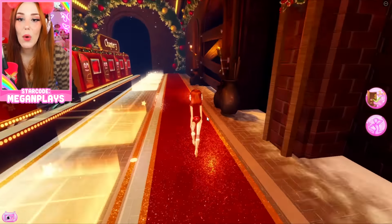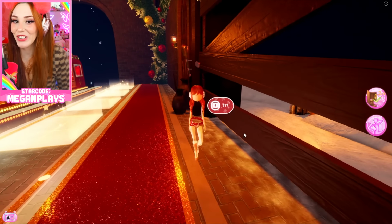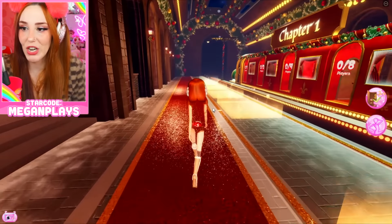If we come over here, we can see that we have a boarded up place with some Greek columns. This is hinting at the Luna lore, and as we can see, I have this interaction here, which I don't get until I do the part I'm about to show you. So let's start off in chapter 1, shall we?